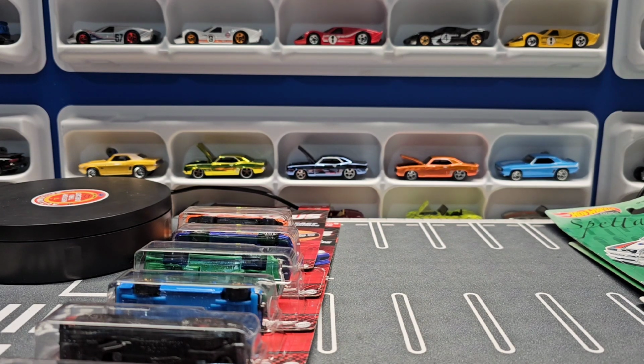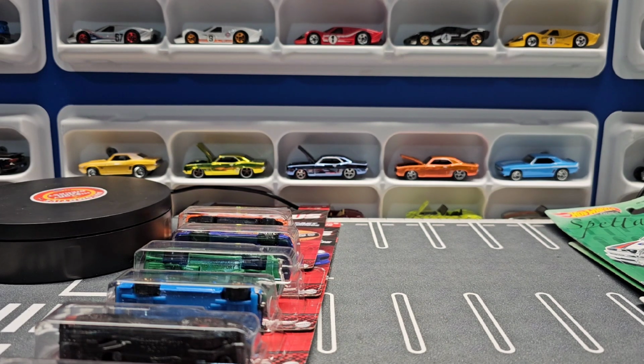I have the new Fast and Furious mainline set. Number 1 and number 5 are gone, which is the Eclipse and the Supra, so I don't have those. And then I have the 5-car Car Culture Spectacular set. Then I got the 2 new Kaido House Skylines, and I got the Ford Ken Block pickup truck I was telling you about that I've been waiting for a while. So we'll look at those in the package and then we'll open them up.